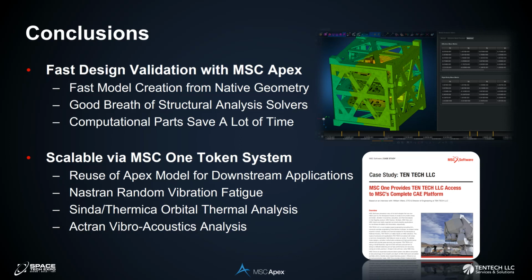Apex has a finite amount of functionality at this point, but there is a way out, and the way out is within MSC Software. So the way out is actually reusing the models that we created. So we're not losing anything, we're just augmenting the model. So bringing it directly into Nastran, into Sinda, so we can bring the model directly in Sinda, put it in orbit, and calculate all the orbital heating and all this. Vibroacoustics, same thing.